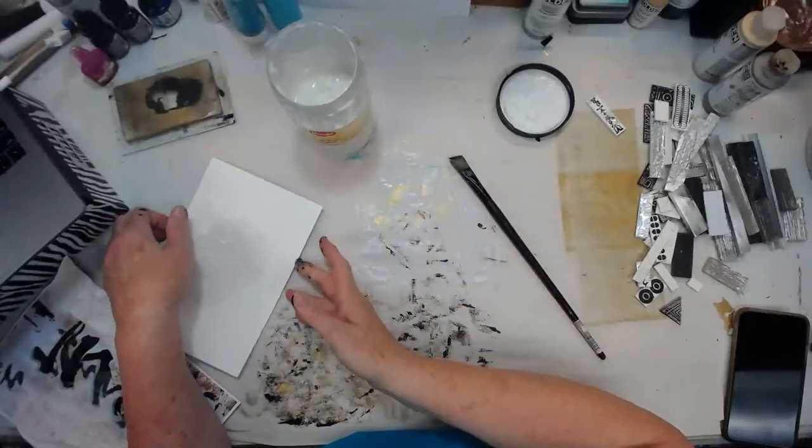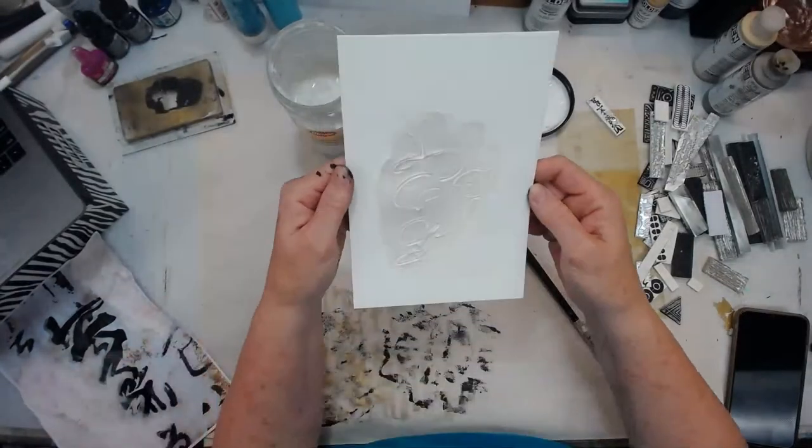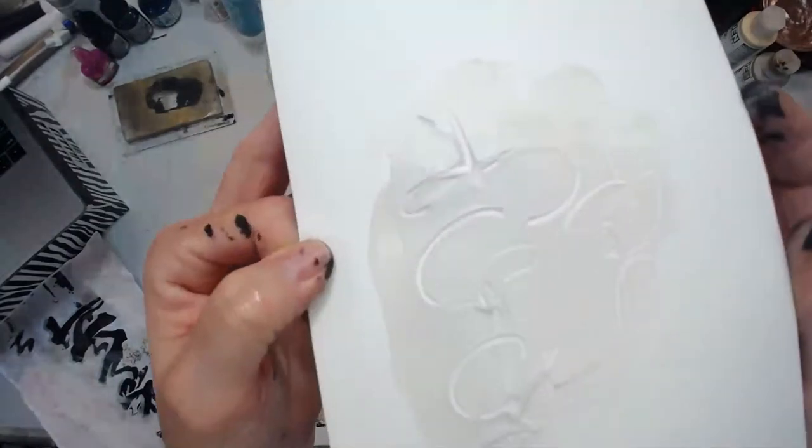But CB, I don't know if you saw me. So I took, hey, Allie, I took some modeling paste and just put it on a piece of watercolor paper and then took the end of a brush and put some scripting marks through it just to give it some texture.